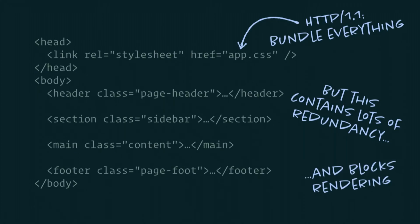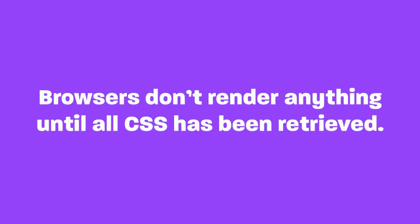The second problem is this will block rendering. We can't render the page until 100% of this file has arrived, even if we only need 5% of its contents. So browsers don't render anything until all CSS has been retrieved. This means that the browser can only render as quickly as your slowest CSS file.